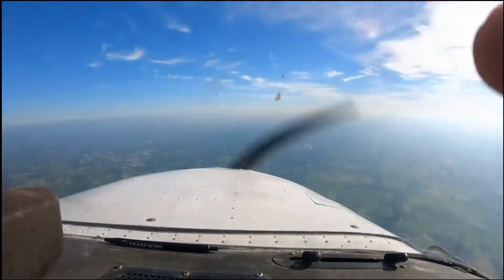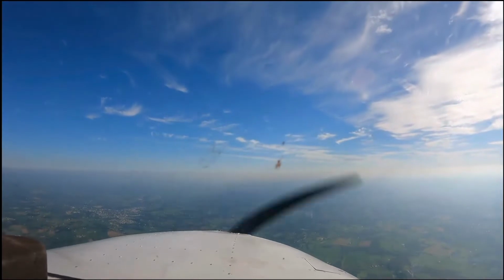Citation 95 Charlie Tango. Let me flip. Cambridge traffic, Cherokee 6242 Whiskey, 10 miles to the northwest, inbound for runway 34.